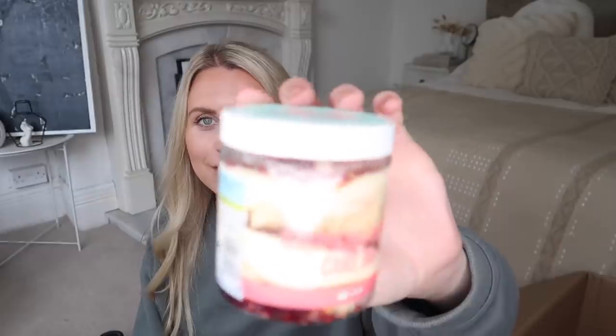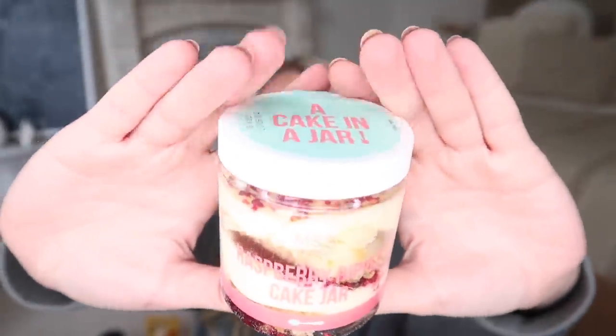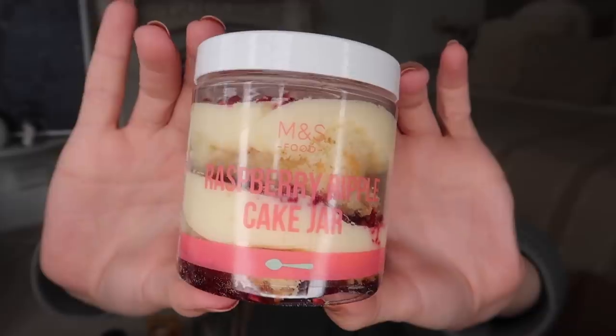Had to pick this up. I've seen it online and on Instagram, so I had to try one. They do these cakes in a jar. They do have a few different flavors. I think this one will be my favorite. It's kind of like Victoria sponge. It's raspberry ripple cake. Look at the buttercream on that.